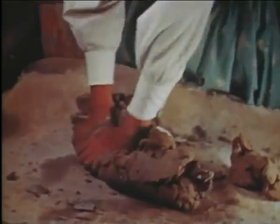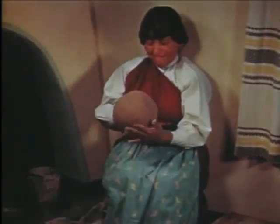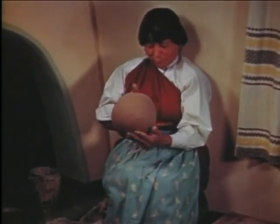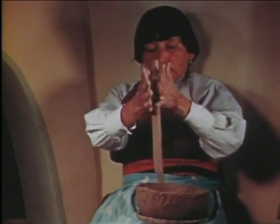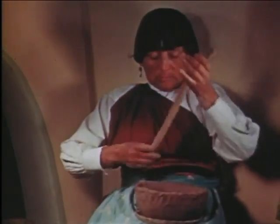Pottery, once made only for their own use, is built up from a mixture of clay, water, and white powdered rock. The base of the pot is shaped by the hands. A piece of gourd is almost the only tool used. After the base has been made, coils are formed to build up the sides.